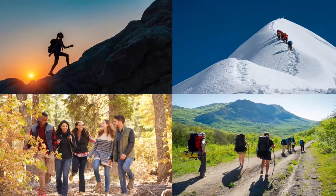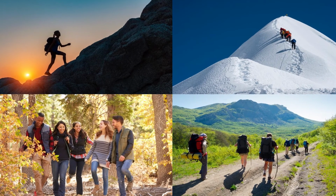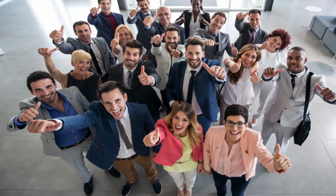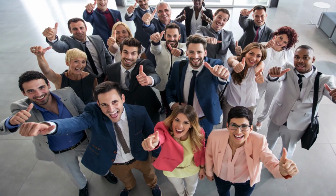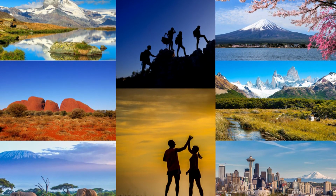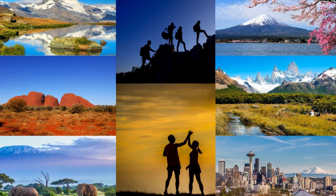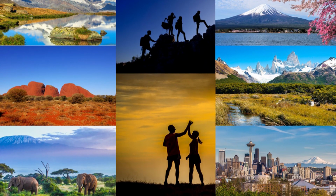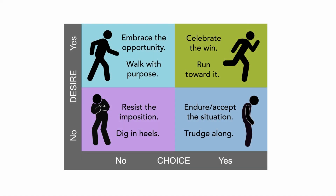Once you identify the different kinds of change journeys you're launching in your organization, you can next look at your people. No matter where you are or what change initiative you're launching, your success depends on your ability to get your people through the journey successfully. Brain science tells us that our motivation for change is largely shaped by choice and desire. Did we choose the change, and did we want the change? This creates 4 different levels of motivation.